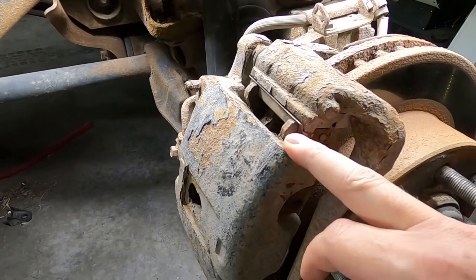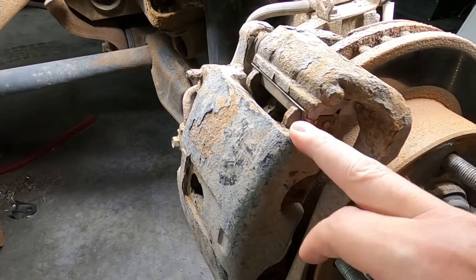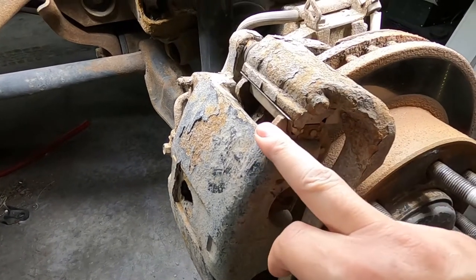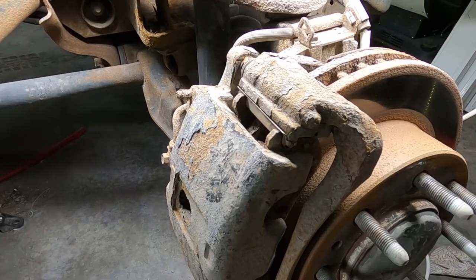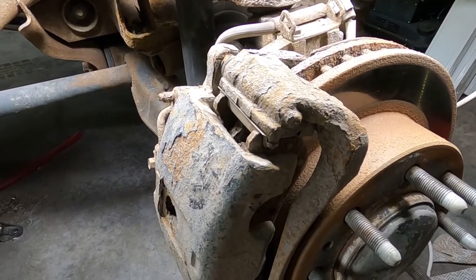So what I'm going to do is get things set up on the tripod, have it see what I'm doing here. Once I have the caliper off, I can look at the slide pins and show you guys what all that looks like. And then we'll go from there.